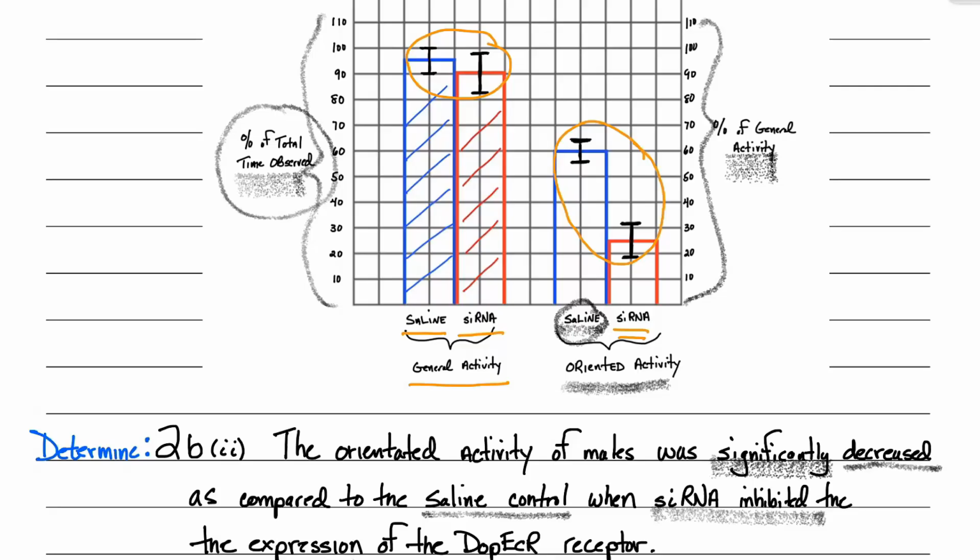Again, I feel like you can just say it was affected, but when you say determine, I'm thinking you need to go a little deeper here. So just to cover all bases, I'm going to say significantly decreased, and I'm also going to compare it to a control for good measure. All right, so that's clearly what changed here.